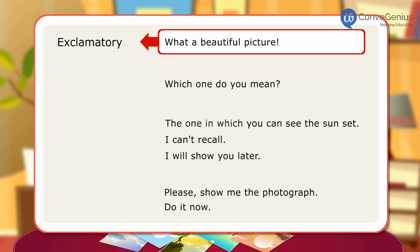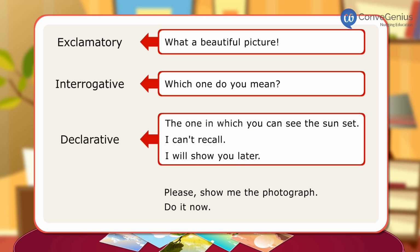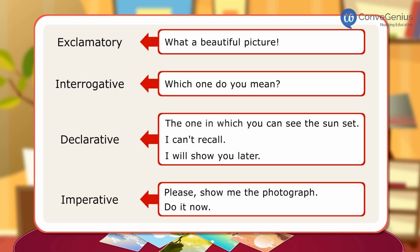Exclamatory: What a beautiful picture! Interrogative: Which one do you mean? Declarative: The one in which you can see the sunset. I can't recall. I will show you later. Imperative: Please show me the photograph. Do it now.